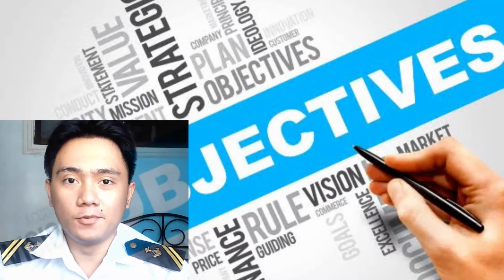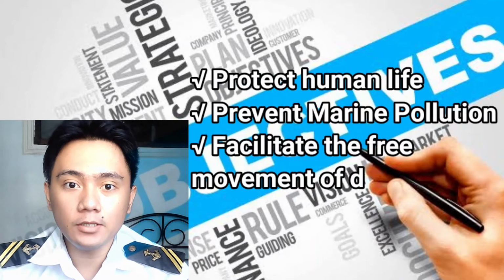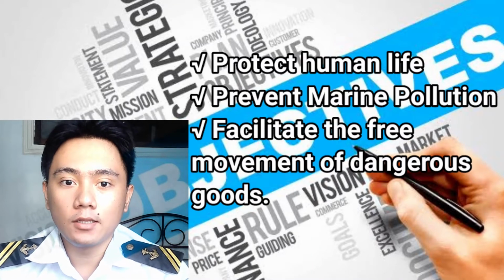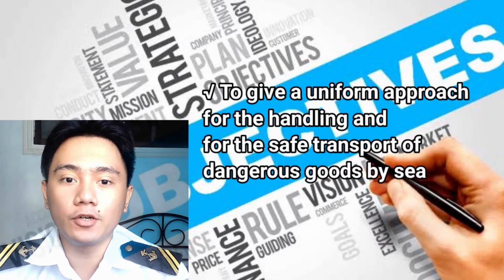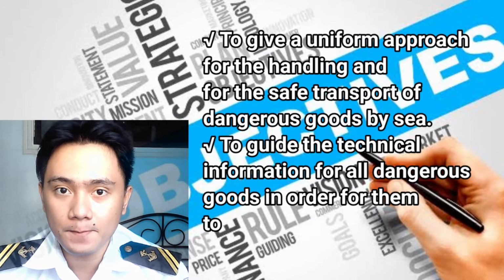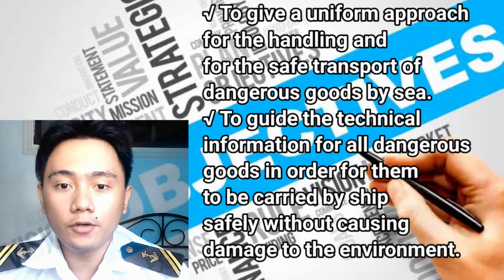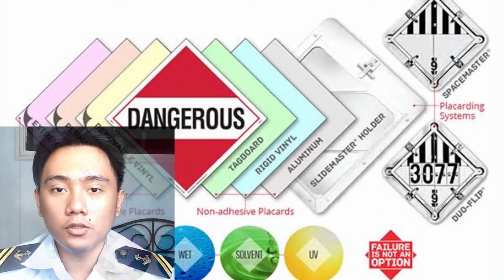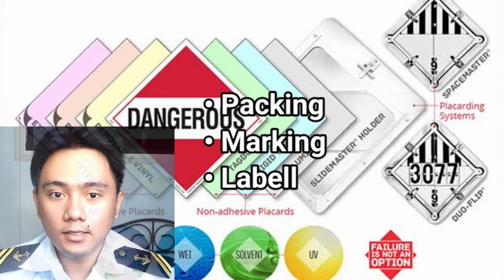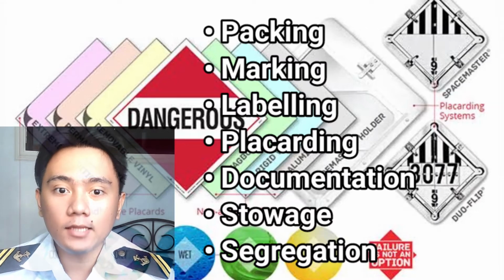So what are the objectives of the IMDG Code? First is to protect human life, to prevent marine pollution, to facilitate the free movement of dangerous goods, to give a uniform approach for the handling and for the safe transport of dangerous goods by sea, and to provide the technical information for all dangerous goods in order for them to be carried by ship safely without causing damage to the environment. The IMDG code also covers packing, marking, labeling, placarding, documentation, stowage, and segregation.